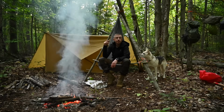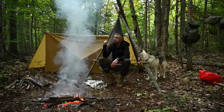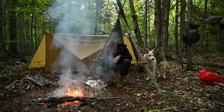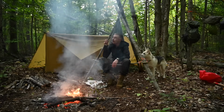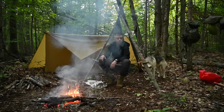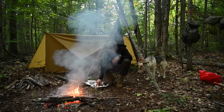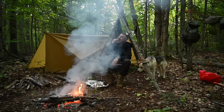Anyway, this is the same tarp I used when Scout and I did my biggest video ever in Windsor. Overnight bushcraft camp with my dog. It was so very long ago. This tarp's been through a lot.